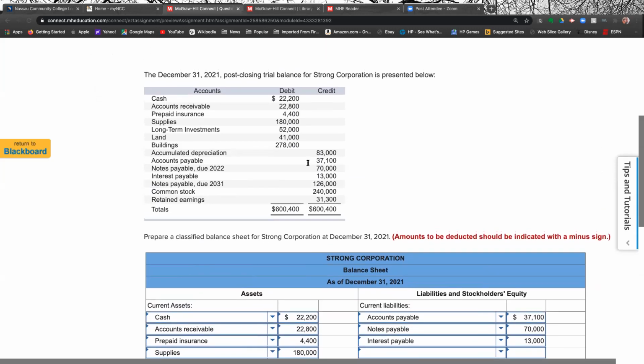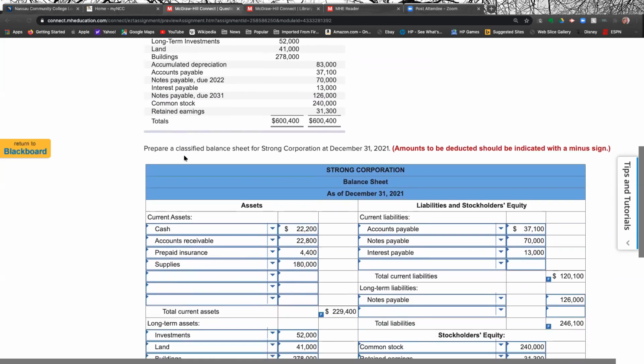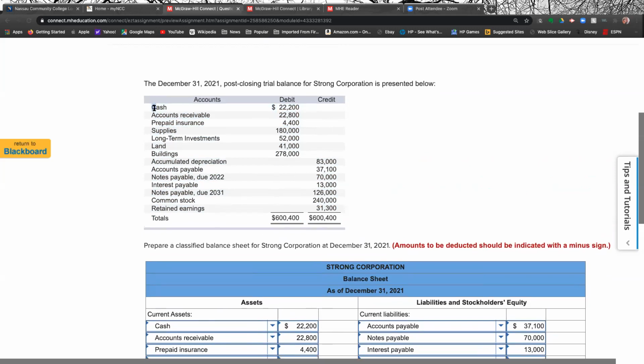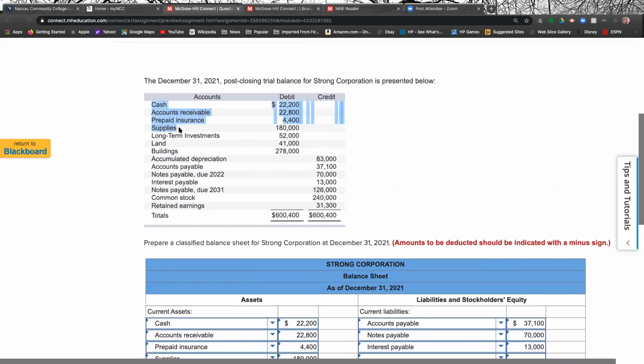Balance sheet. They gave you an after-closing trial balance. Well, in the after-closing trial balance, the revenue accounts have been closed, the expense accounts have been closed, the dividend accounts have been closed. The only thing that's left are the assets, liabilities, and stockholders' equity accounts. So the only thing that makes this problem challenging, because everything that you see here goes on the balance sheet, right? Every single thing that you see here goes on the balance sheet. What makes this problem challenging for you, being beginners, is to know which are current assets and which are long-term. So everything from cash to supplies is short-term or current. And everything from long-term investments to accumulated depreciation is long-term.